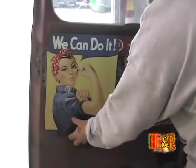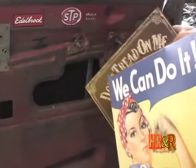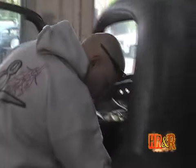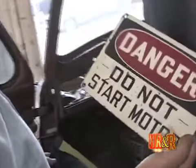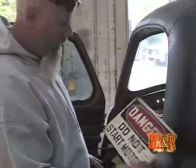Going to fashion all this in a way that the door is quiet, the door is safe, so all this is not exposed. You hit the brakes, you don't get hurt. She's got some other cool items in here. An antique "Danger, do not start motor" sign. Now that looks like it should be on this truck.